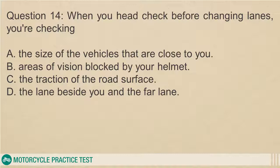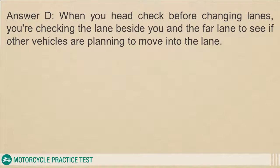Answer B. A windshield is not a substitute for a face shield or goggles. Most windshields will. Answer D. When you head check before changing lanes, you're checking the lane beside you and the far lane to see if other vehicles are planning to move into the lane.